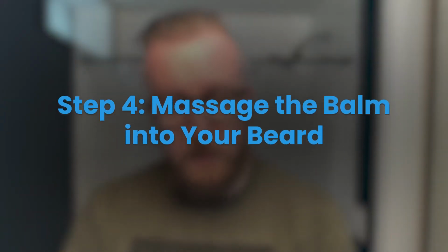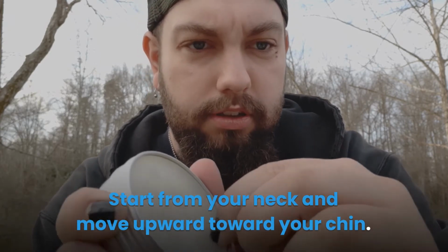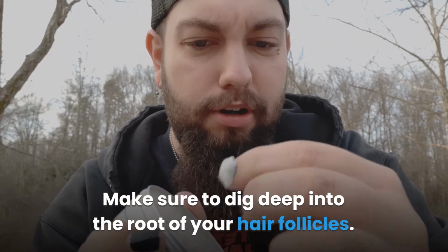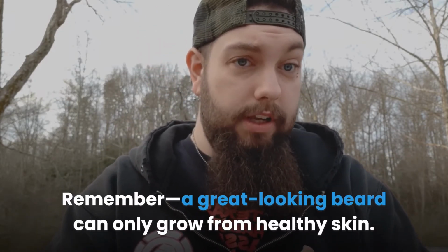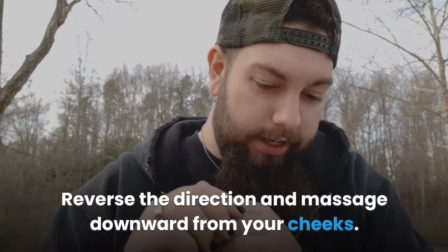Step 4. Massage the balm into your beard. Gently massage the balm into your beard and skin. Start from your neck and move upward toward your chin. Make sure to dig deep into the root of your hair follicles. Your skin will benefit from the deep balm massage and help your beard grow faster. Remember, a great-looking beard can only grow from healthy skin. Reverse the direction and massage downward from your cheeks.